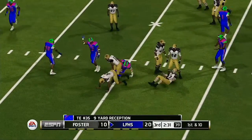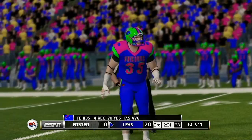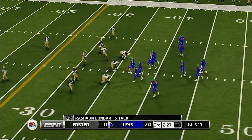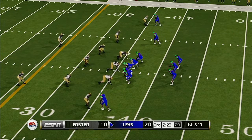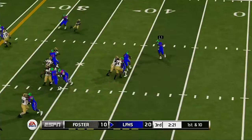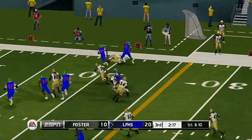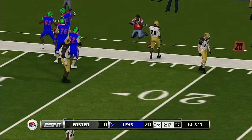He's tackled at the 36-yard line. First down, 10 yards to go. Ball on the 36-yard line. For the corner. He's at the 20. He goes out of bounds. Right around the 20.